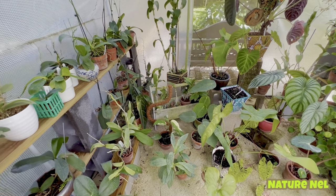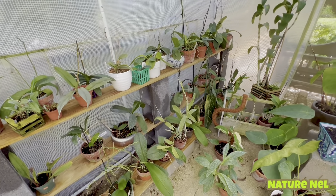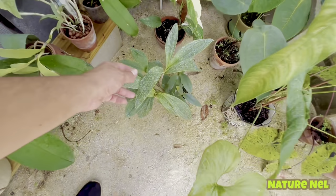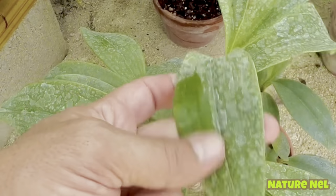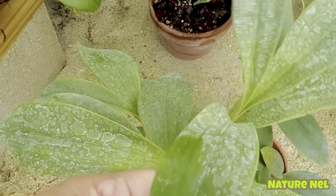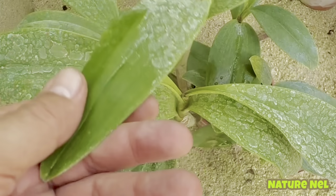My only critique, if I were to critique my own collection and the way the plants look, is this. But there's nothing I can do about it. I always talk about this. This is our water. Our well water here is calcium. Look how shiny it is when you just rub it off. So you can really see how healthy this plant is.